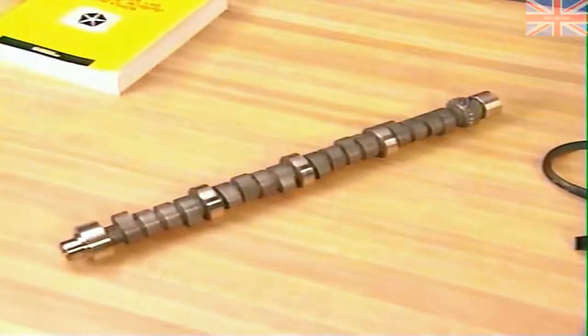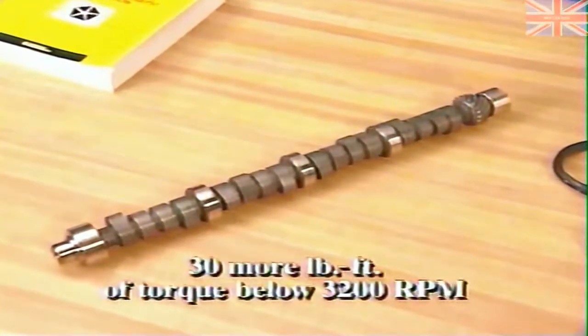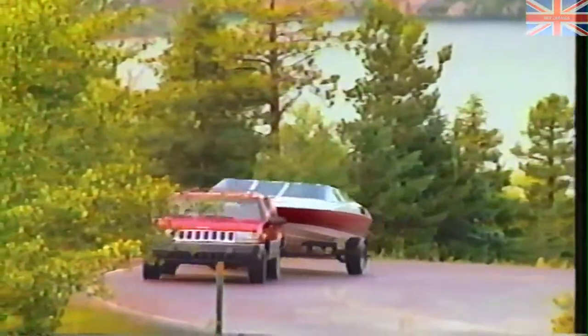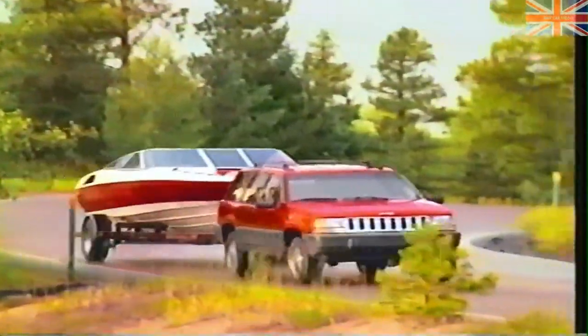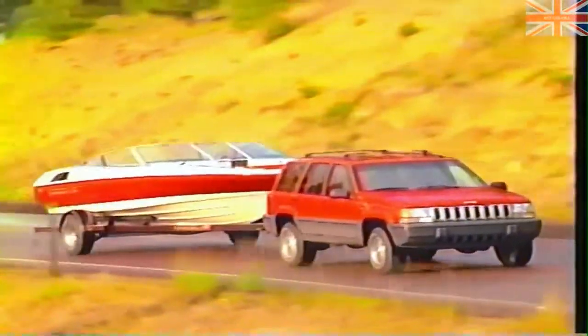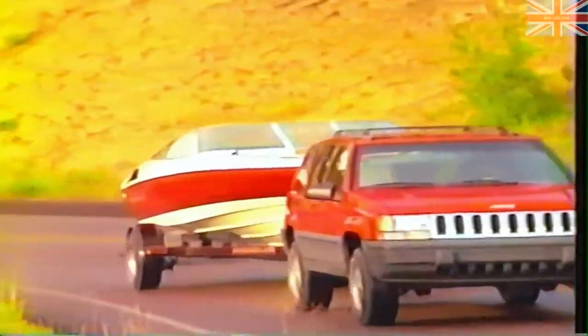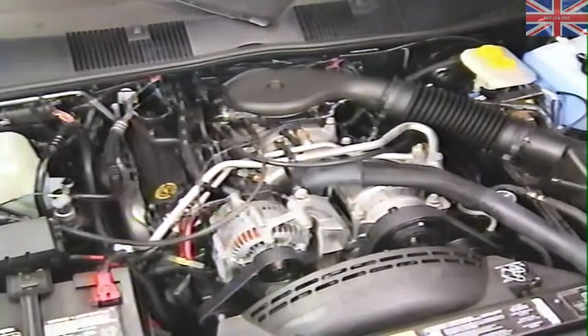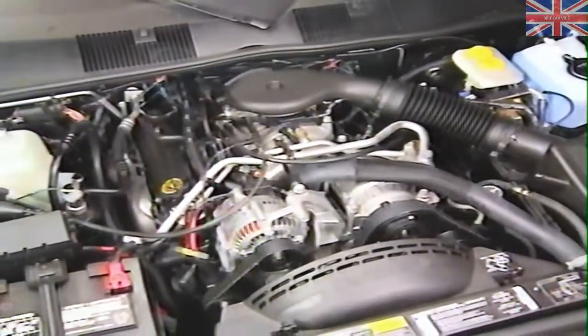This new camshaft broadens the torque curve to give 30 more pound-feet of torque below 3,200 RPM. This gives the driver a better launch off the line. This change also improves towing fuel economy by allowing the transmission to stay in overdrive more. On top of the increased torque, the new camshaft also reduces valve train noise.